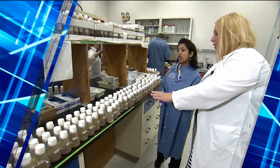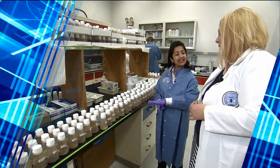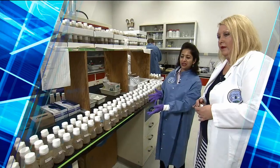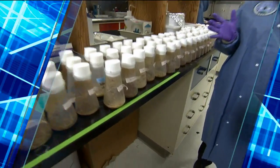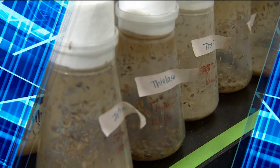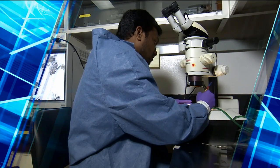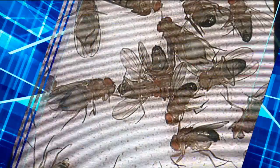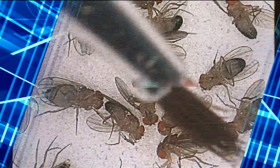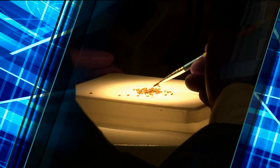But these aren't the same. They're all different kinds, right? Exactly. That's what I was going to say, these are also all genetically different. So even though to you they all look like bottles of flies, these are genetically all different. And so let's say if there was one of these genetic lines that we were going to fly for spaceflight, we would take that and expand that stock to make many, many copies so that whenever we needed it, we were ready with young flies.